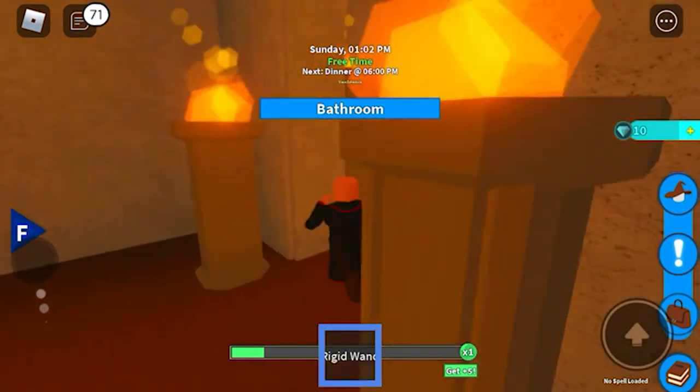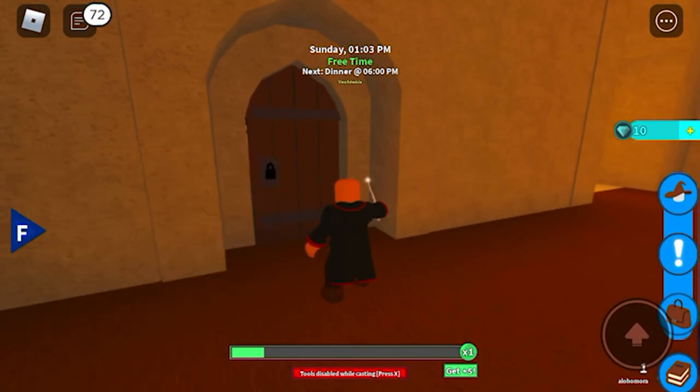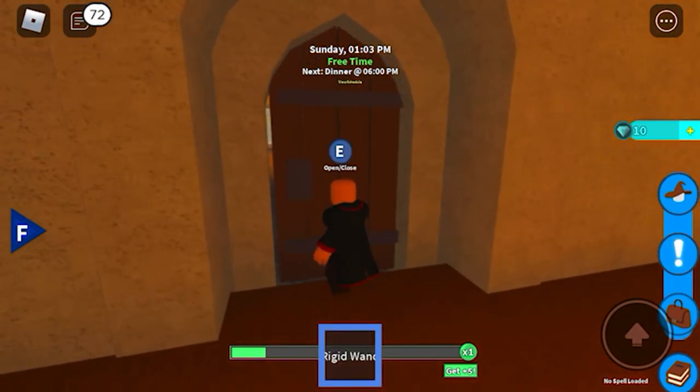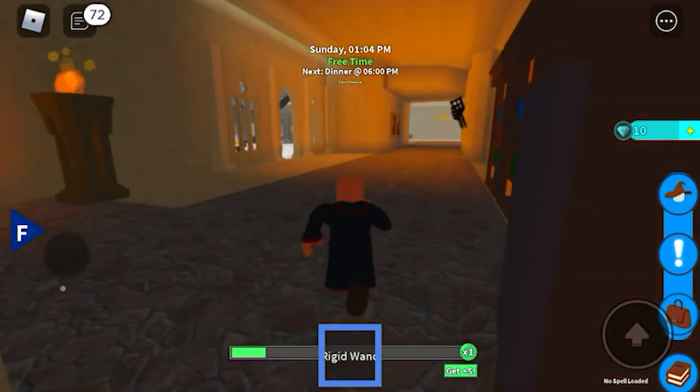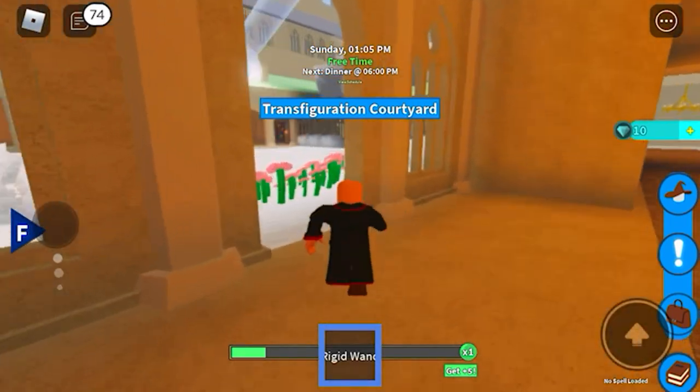Those are the bathrooms. Okay, I'm pretty sure there's rooms here. Yep.